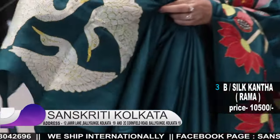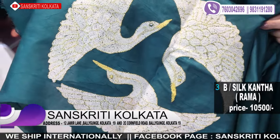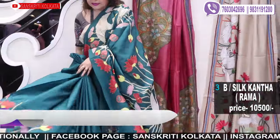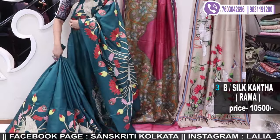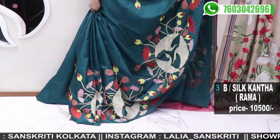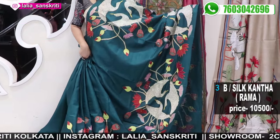This is the blouse piece. The back work, the sleeve work, very pretty silk. The color is amazing, the work is extremely unique.